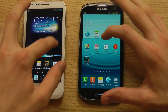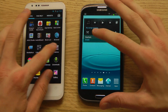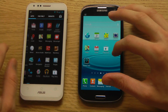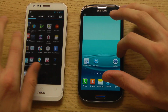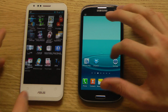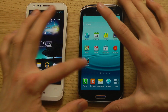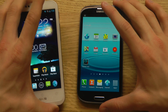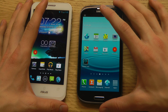Of course, you also get quad core here on the PadFone 2, which is making it extremely butter smooth. You get more of that stock Android look here on the PadFone 2 as well, because Asus like to keep it a little bit more clean, while Samsung has their own TouchWiz interface. You get the Mali 400 MP GPU in the Galaxy S3 and the Adreno 320 here inside of the PadFone 2. Two very amazing GPUs for a lot of gaming.